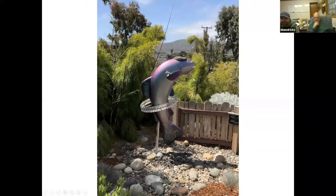Here's another art piece that was in the yard. It's crazy fish, and then there's some kind of poem on here. It was actually a pretty neat poem.